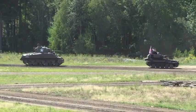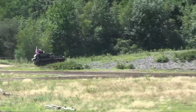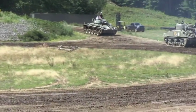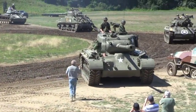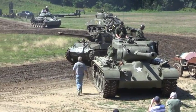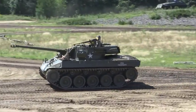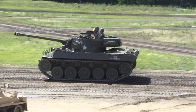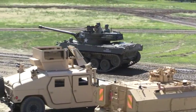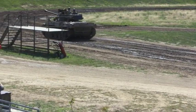The real big part about the M26 Pershing is the fact that it was one of the first tanks that could really pose any threat to the Panther and the other heavy tanks from World War II. And the reason for that is that it had one of the first big guns that could penetrate the armor of the Panthers and the heavy tanks.